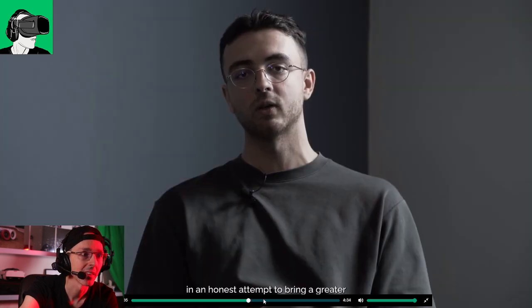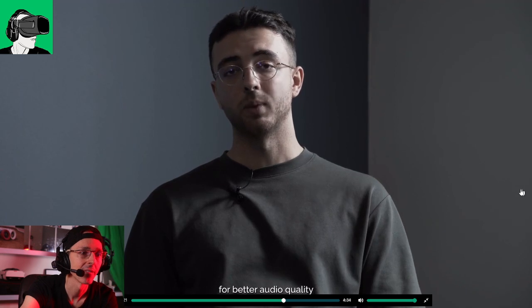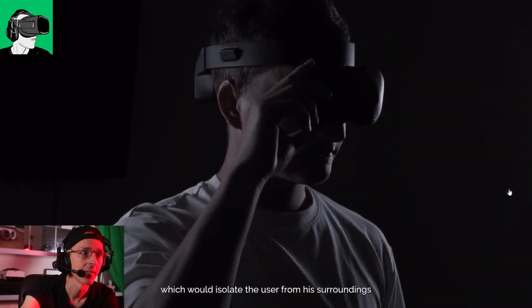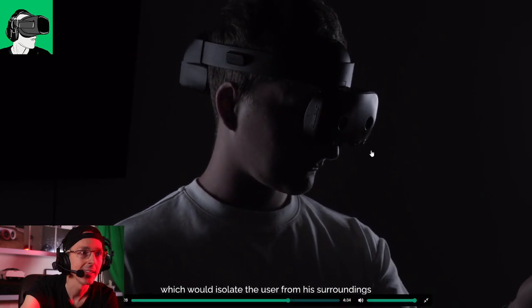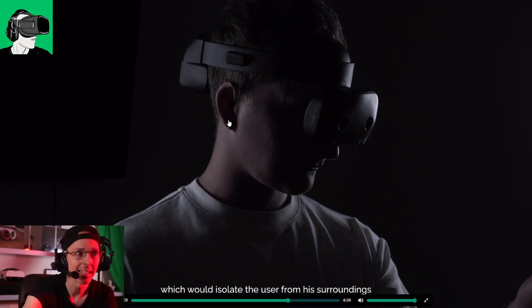Tethered to the long, a greater understanding of the environment. We have placed the speakers above the ears for better audio quality without the need for an external device, which would isolate the user from his surroundings. Now, what I also like about this design, if we compare it to, for example, the HP Reverb G2 or any Facebook headsets, also the Pico for this matter, is the fact that the ears are unblocked.